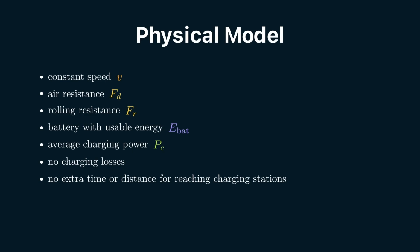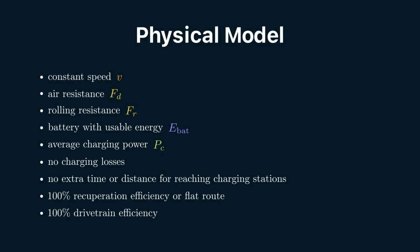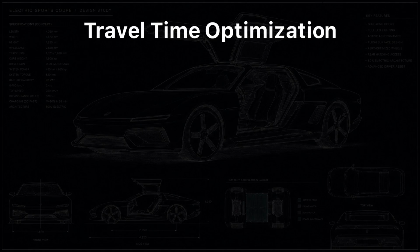We also restrict ourselves to a flat route without hills, or equivalently assume 100% recuperation efficiency. Our drivetrain also has 100% efficiency, which is actually not too far from reality for electric cars. So, our largest deviation from reality is the assumption of constant speed. Therefore, our results apply best to a steady driving style with an average speed and only small deviations above or below. We will now proceed as follows.